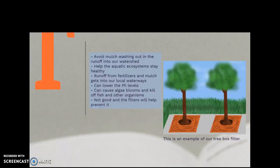Our first big way of improving our environment is the tree box filter. What's that? It is a BMP that is used to avoid mold washing out in a runoff into our watershed. It will help the aquatic ecosystem stay healthy, remove fertilizers and mulch from local waterways, and lower the pH levels.